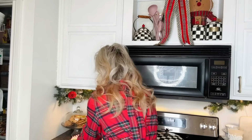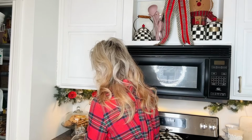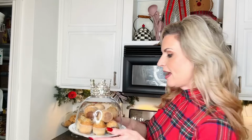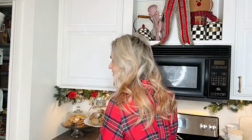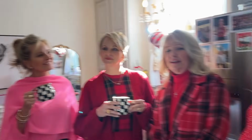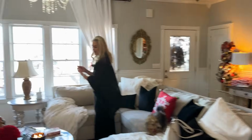So there's that. Now let me share with you guys this cute little Christmas setup that I have here. So I just have muffins that I shared with my ladies for the Christmas home tour. And then I added this fun little crown to the top of my little muffin tin. And then for the Christmas cookie plate, when I had all the cookies set out for the ladies, I used this fun little Christmas cookies plate, and it even has a fun little recipe.